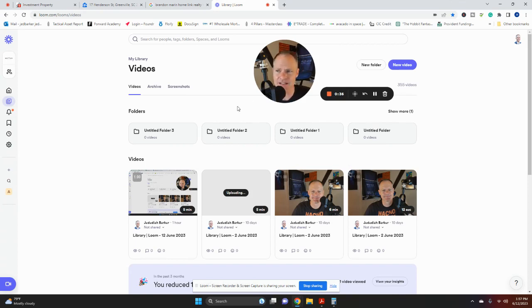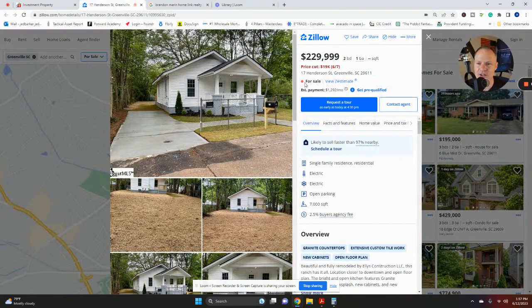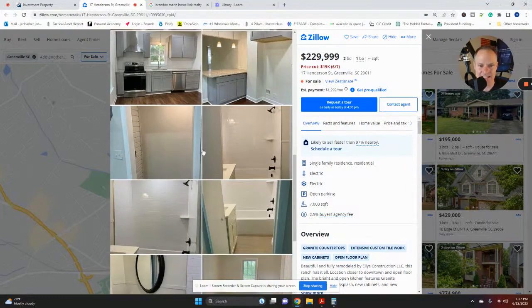So first off, let's take a look at this home. I'm going to move my image over here, but this home is currently listed at 17 Henderson Street in Greenville. It's listed at 229.9. Looks to me like it could be a great little investment property, or maybe a starter home. It's very well taken care of. It's been renovated, wonderful new kitchen, everything like that.